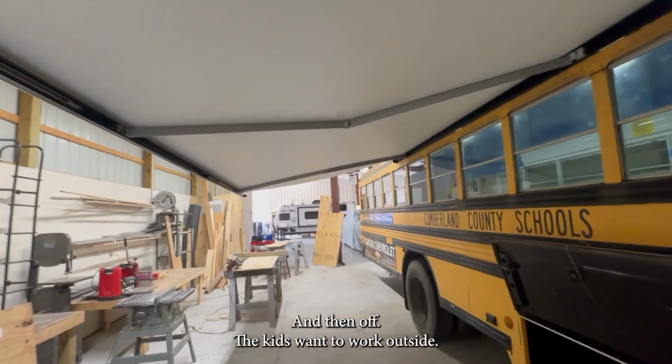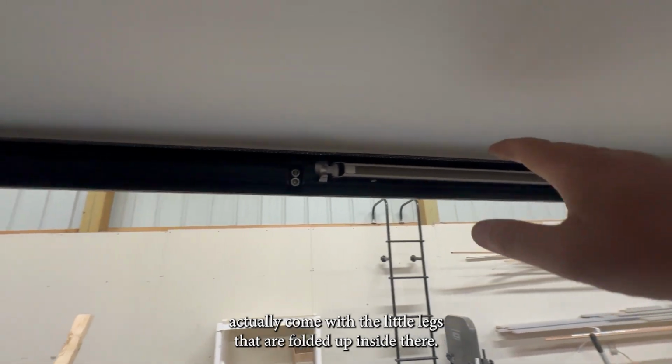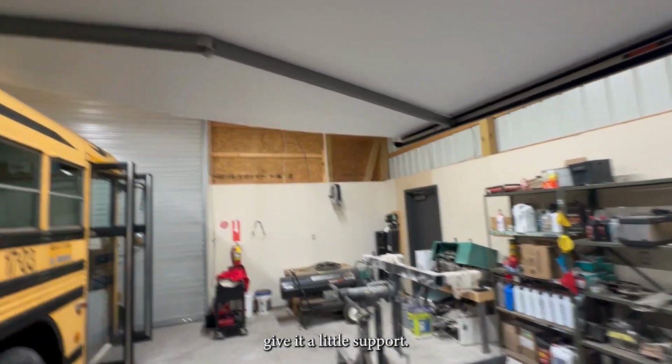So now if the kids want to work outside, and these box awnings actually come with the little legs that are folded up inside there. So if they want to bring it down to the ground and put stakes in it, give it a little support. But yeah, look at that.